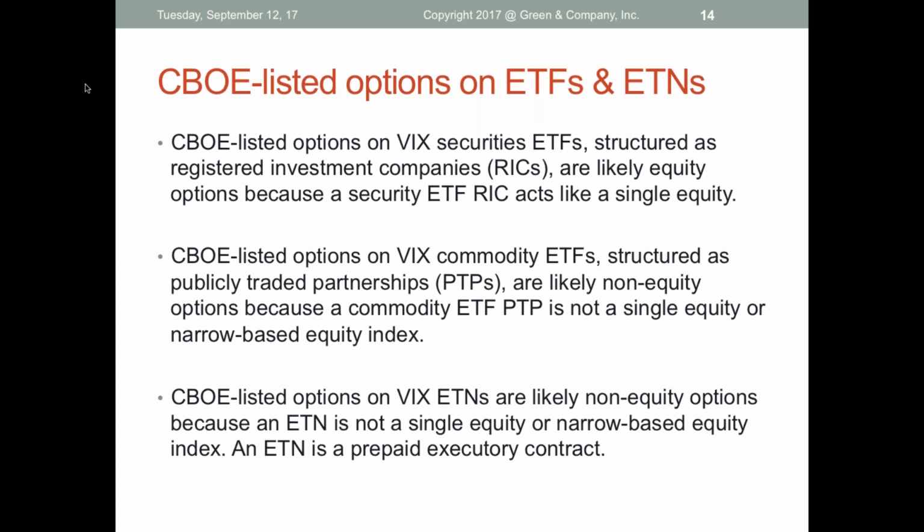Now, the CBOE listed options on the VIX ETNs, like the VXX, are likely non-equity options because an ETN is not a single equity or a narrow-based equity index. An ETN is a prepaid executory contract. So go back to the beginning. Remember how we're breaking this down. This RIC and this PTP, those two ETFs, they themselves may be treated like a security when you sell them. And the option on the RIC is like a security, but the option on the PTP can be 1256, and most of them are PTP.